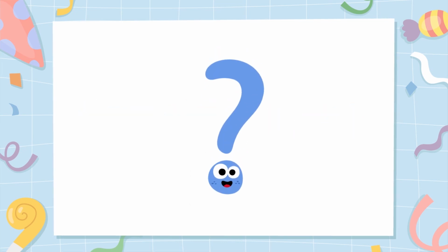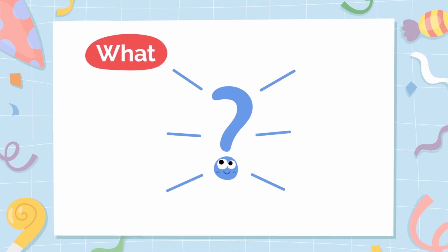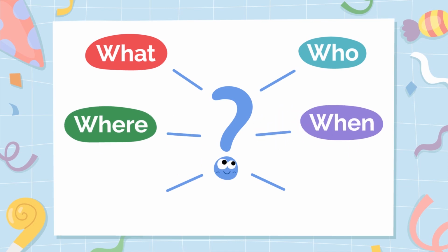An easy way to figure out if a sentence should have a question mark is to look for question words at the beginning of the sentence. Question words are what, who, where, when, why, how.